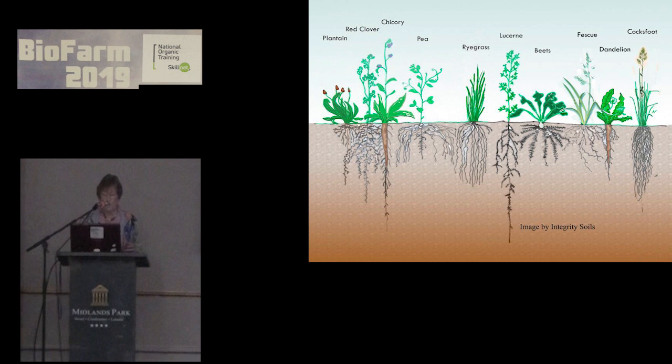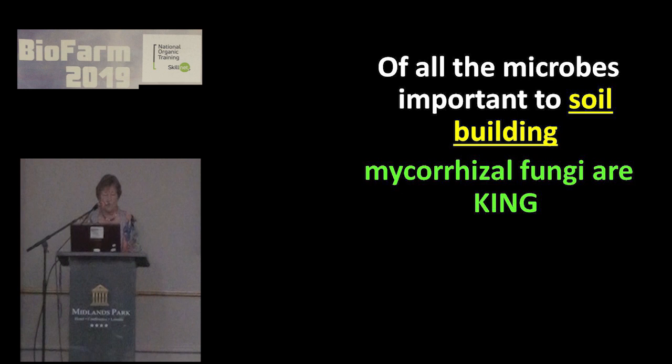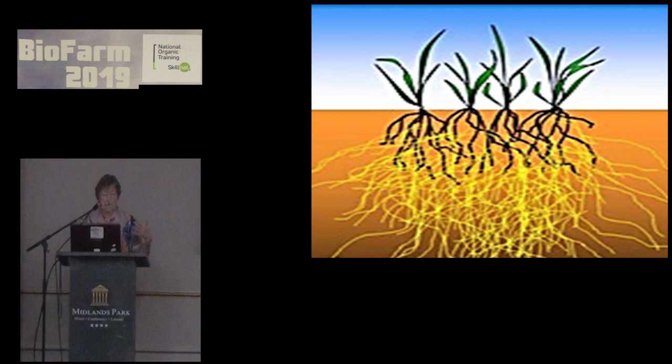So of all of the microbes that are important to soil building, our mycorrhizal fungi really are king. In this diagram, you can see the top part of the plants and the black part is the roots, and then all the yellow strands, it looks like spaghetti, they're the fungal hyphae of mycorrhiza, and they extend the absorptive quality, if you like, of roots. They can extend the mass of roots up to 1,000 fold. So there's more opportunity for the plant to extract nutrients and water from the soil. But what's more important than that is the ability of the mycorrhiza to respond to signals from the plant and bring back exactly what it is that the plant needs.